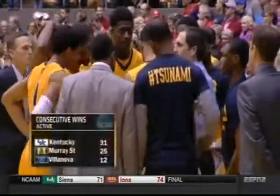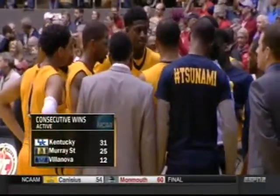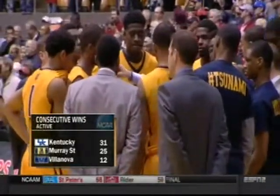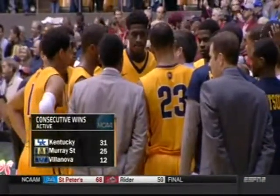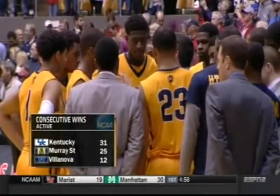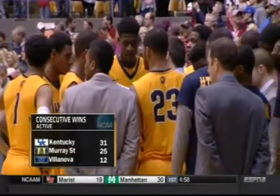Murray State coming in, winners of 25 straight. That's the 2nd longest active winning streak in the country. The only one better, the #1 Kentucky Wildcats. No one else is even close. Villanova checks in at 12. That's a mere pittance compared to what the Racers have done all season.